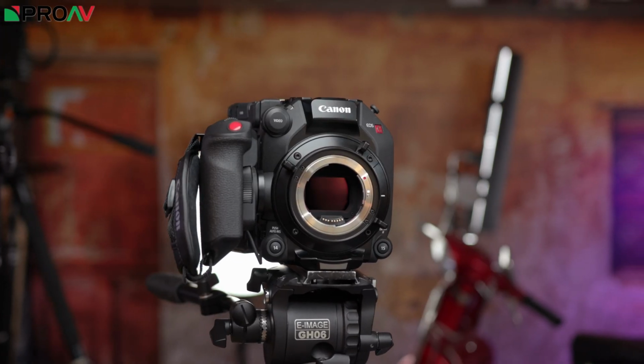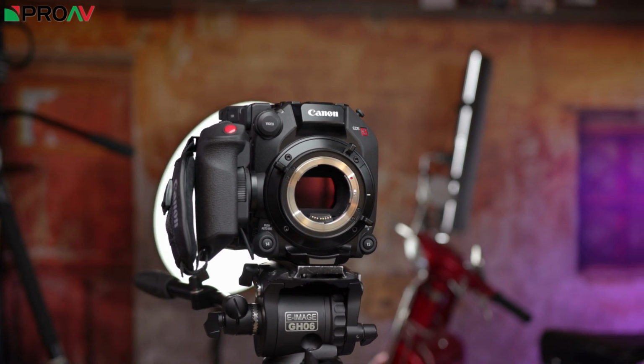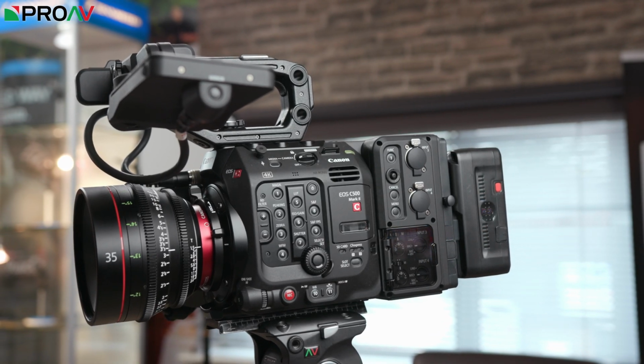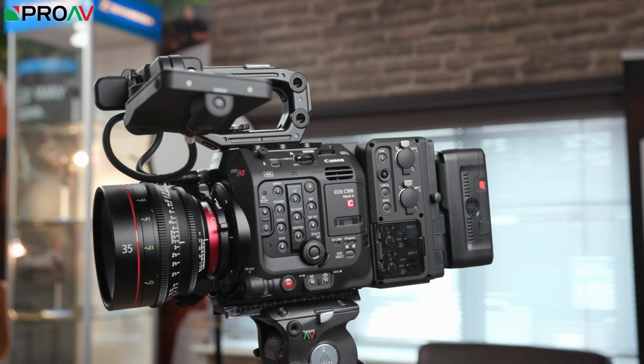With the C500 Mark II, Canon have a camera at a very reasonable price point compared to its competition in this area, and one that actually has quite a few advantages. Firstly, there's that internal RAW codec. It's 5.9K RAW recorded at 2 gigabits a second, which is incredible quality for an internal codec on any cinema camera, let alone one at this level and price point.